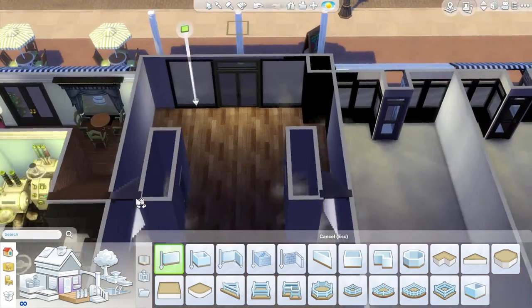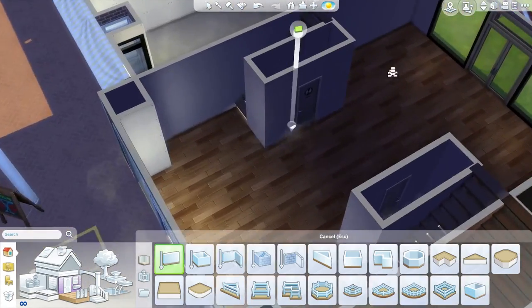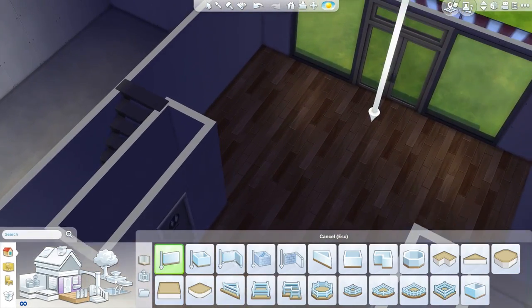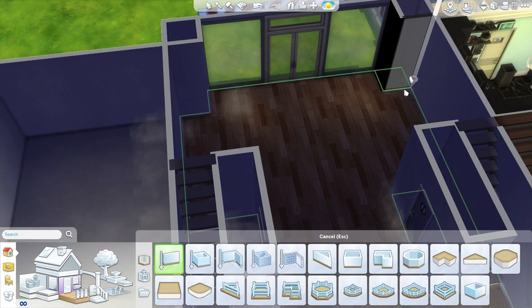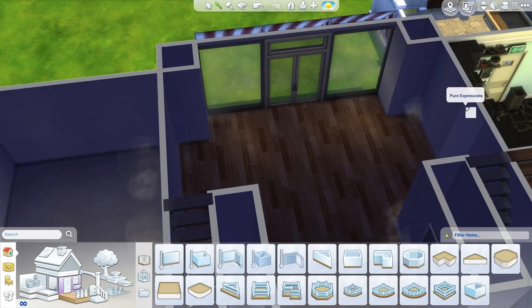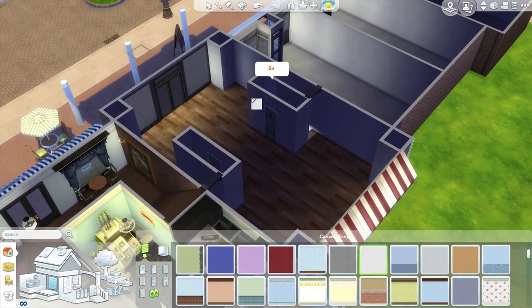I'm going to do the same sort of indent thing, just because I like the room to not be a complete rectangle. And plus, you can put brick on them and have something a little different on some of the walls, but I'm just going to go with white on these walls. You can't really see them anyway because of the huge windows.